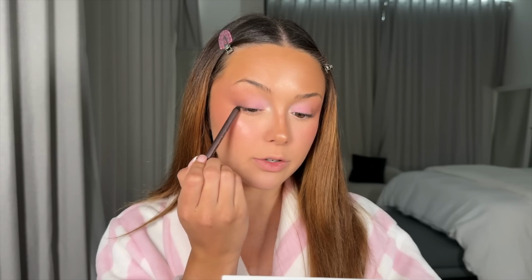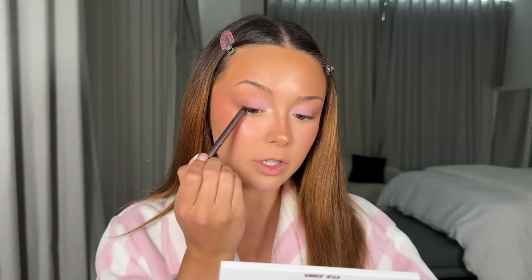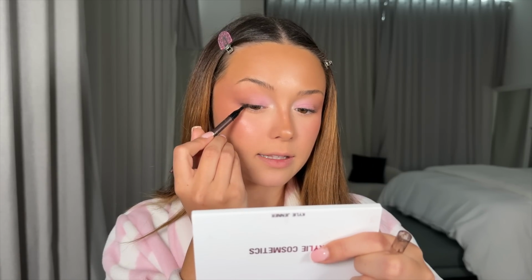Would it be a Flo makeup look without some brown eyeliner? That is the question. So I'm going to use the YSL pencil liner. This is my favorite brown eyeliner ever. I genuinely use this pretty much every single day. And we're just going to do a kind of smoky, buffed out wing. I don't want this to be too intense, but I just feel like this will make the eyeshadow really pop.